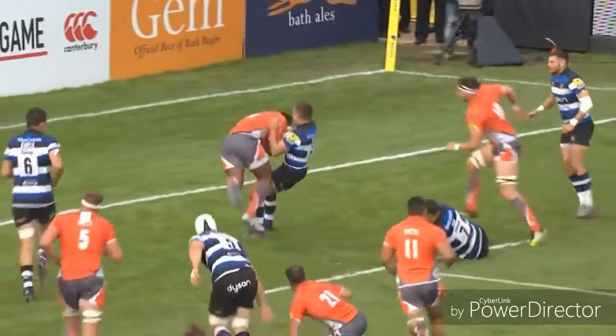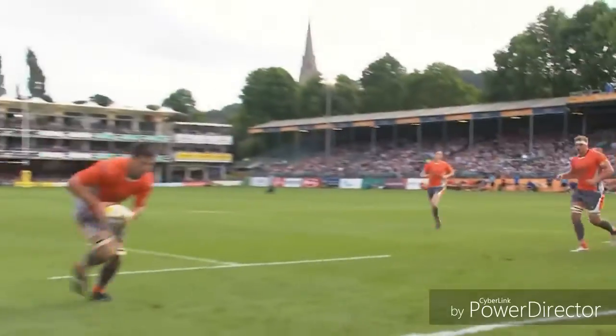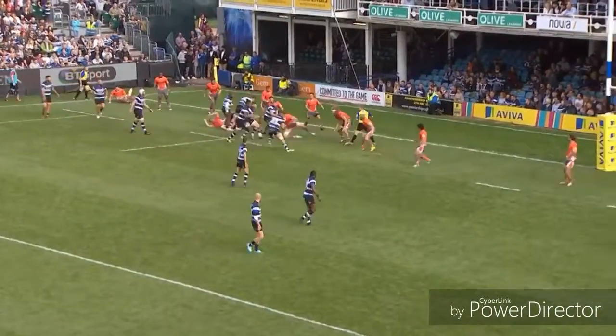Substitute Ali Hogg did get a consolation score late on for the men from the northeast, but it wouldn't be much to take back on the long journey home, and salt was well and truly rubbed into the wound late on when Stuke powered his way over.